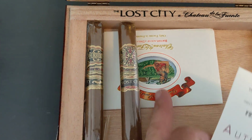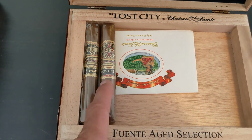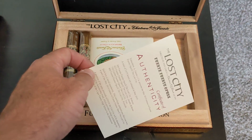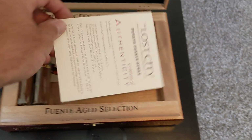Now, you remember the Lancero I had was a Lost City original issue. It wasn't black. This is 2017. It was way back, before they decided to do this, because they age all this a certain amount of years, so they roll it. Certificate of authenticity. All right.